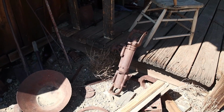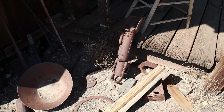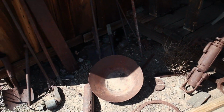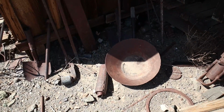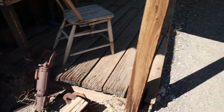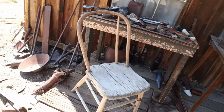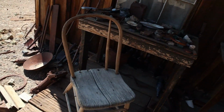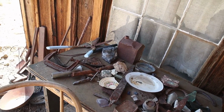This, I believe, is a jackhammer of some sort, probably used in the mining process. What I believe is a gold pan, maybe, not sure. Really old chair sitting out here, very weathered, but probably period correct. Then on display is probably stuff that they found along the way out here.